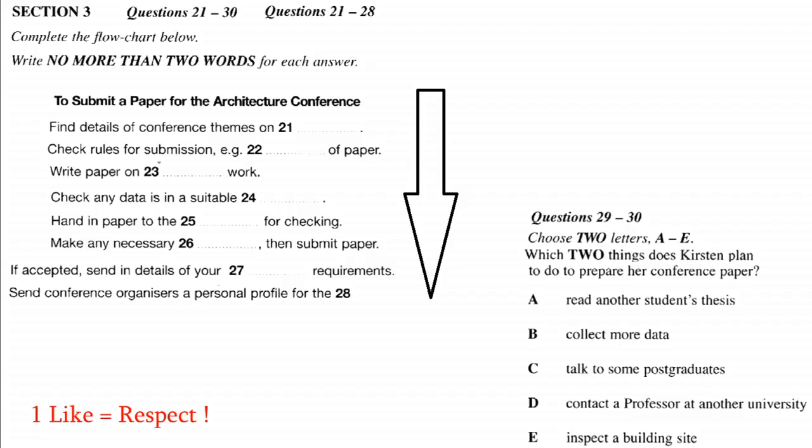Hi, Kirsten. Have you heard about that architecture conference in Oxford at the end of the year? Yeah, I saw the leaflet on the notice board. As it's my final year, I ought to try giving a paper, but I've got no idea how to go about it. Oh, I think you should go for it. I did one last year. It's quite straightforward. First of all, you need to see what the conference themes are.